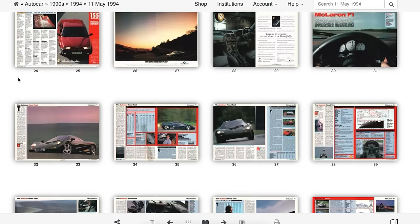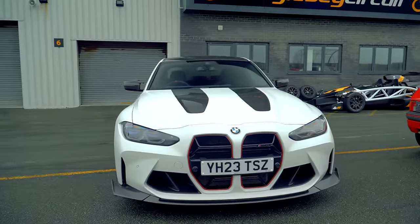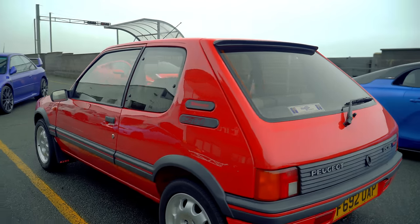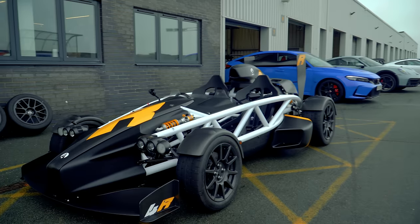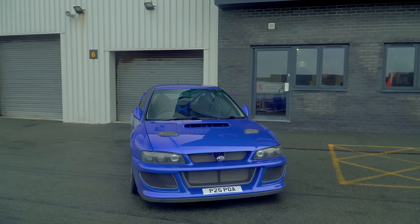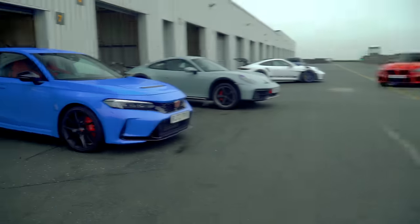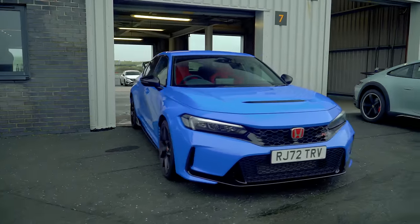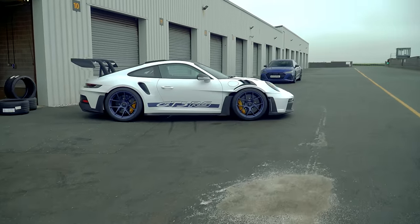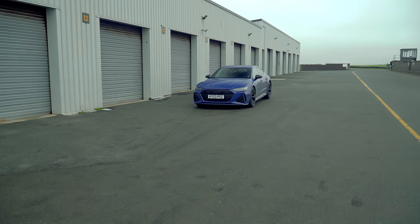Anyway, this year's runners and riders include the Alpine A110R, the CS version of the new BMW M3, and then a resto mod, a Peugeot 205 GTi by Tolman Engineering. The Ariel Atom 4R, the Atom 4 it's based on, was a two-time winner of this contest. The Prodrive P25, to which the phrase resto mod would be offensive because it's a lot more mod than it is resto. Lamborghini's Huracan Sterrato, the Honda Civic Type R hot hatchback, not one but two Porsche 911s, the Dakar and the GT3 RS, here in place of the GT3 that won this contest last year, the BMW M2, and last but not least, the Audi RS7.